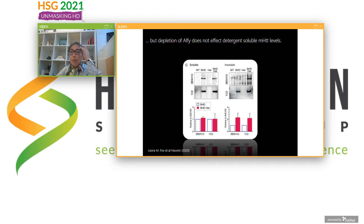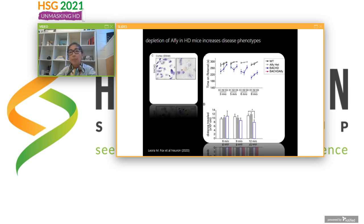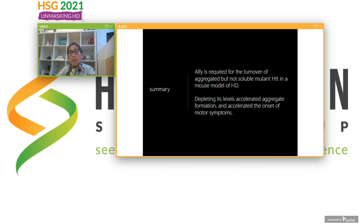Given these outcomes, we wanted to make sure that our previous findings about soluble protein were still relevant in the adult brain. And this is just shown with 2 different Western blots, the detergent soluble on the left, the detergent insoluble, the urea soluble on the right. And I hope you can appreciate how when you take the back HD or BHD heterozygous mice in pink, the soluble proteins are indistinguishable from back HD, but the aggregated protein is significantly higher, again indicating that detergent soluble levels are not affected by Alfy, only the detergent insoluble aggregated protein is. So again, by augmenting aggregation, symptoms seem to be accelerated.